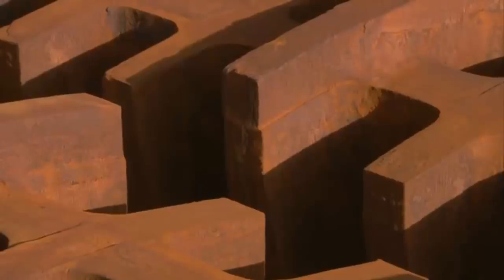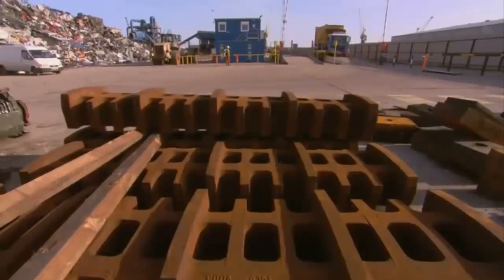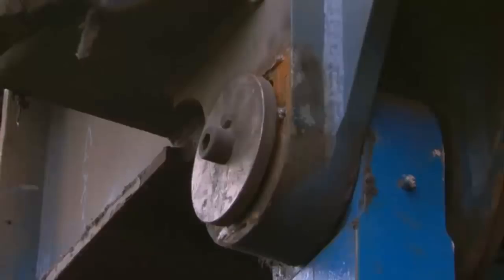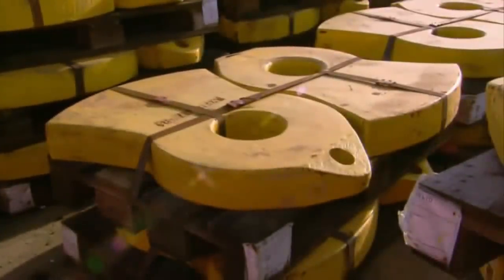The biggest trouble you find with this shred is everything's so big. Wear plates in a similar shred, even though they're like 150 kilograms. In this shredder, they're 200 or 300 kilograms. The hammers, the ones in a smaller shredder, 187 kilograms. These are about 400. It's just the sheer size and bulk of everything.